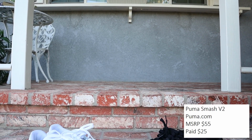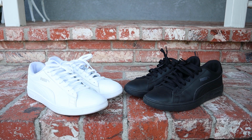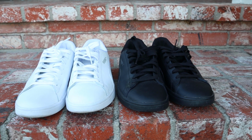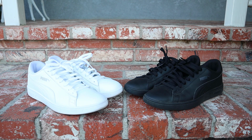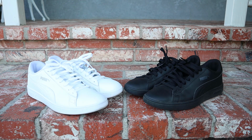We are starting off with a couple of Pumas. We got a black and white one. I'm gonna be honest, I don't even know the name of these sneakers. They kind of remind me of the Clydes, but I do not think these are, because these are kind of a budget sneaker. I picked up a white one and a black one. Pretty much I only wear these when it rains because I don't really have any rain boots. But yeah, they do have a classic look. Can't really go wrong with those.